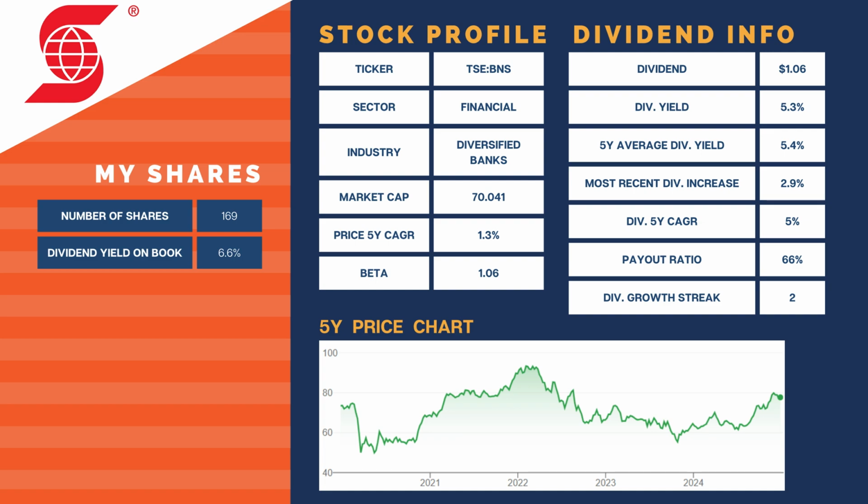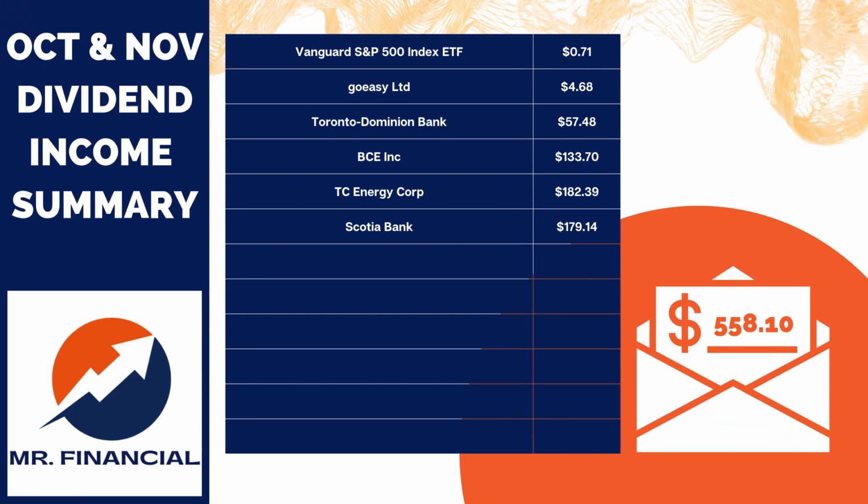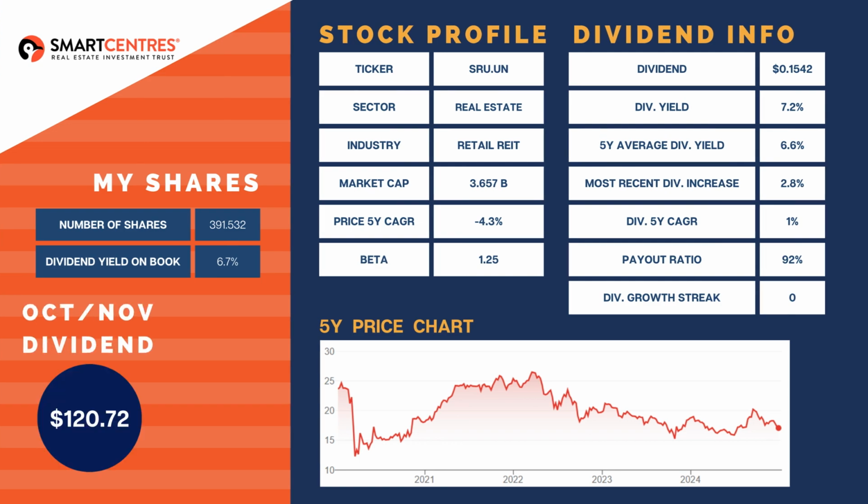Bank of Nova Scotia paid me $179.14. This gives it a weighting of 7% of our yearly dividend income. Again, the weighting is based on forward dividend income, hence it's weighting higher than TC Energy Corp, despite the lower dividend paycheck. With my sixth paycheck, I'm at $558.10. My seventh paycheck was $120.72 in distributions from SmartCentres Real Estate Investment Trust over the last 2 months.